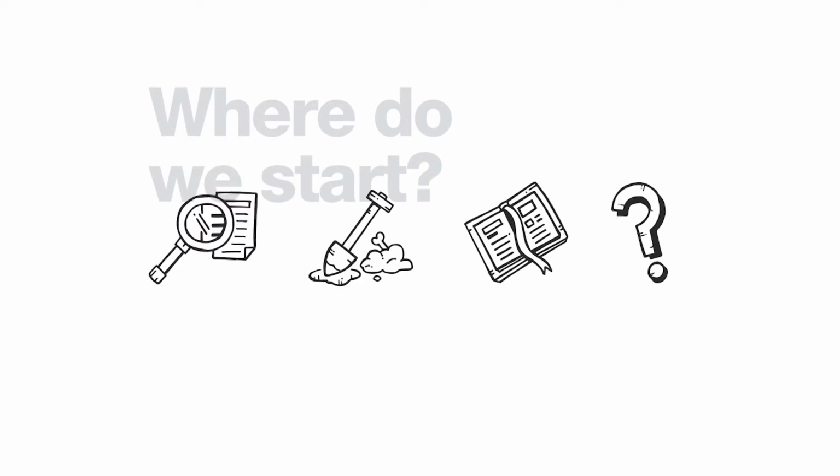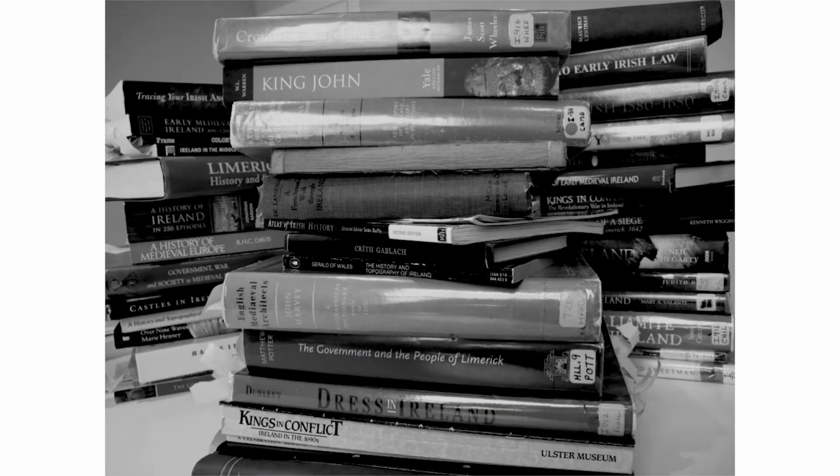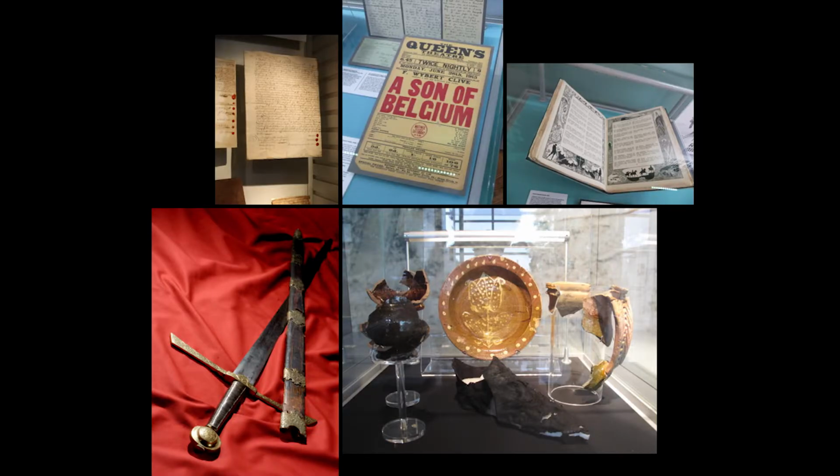So where do we start? Well, we delve, we dig, we learn, and we question. We also have to read a lot of books. Not all of them, but a lot of them. We search through the artifacts, we speak to the archaeologists, we speak to all the people that are invested in projects. Quite often when we come into a project, an archaeologist or a working group will have been on a project for 5 or 6 years before we come along. We've got a lot to learn from them.